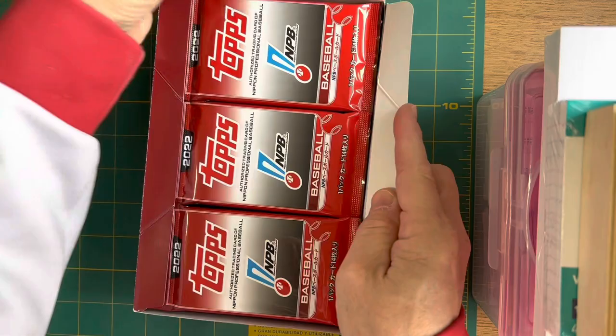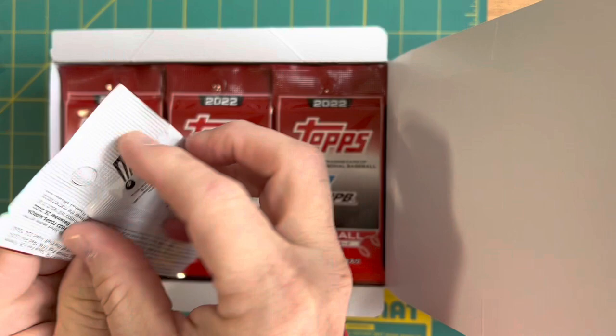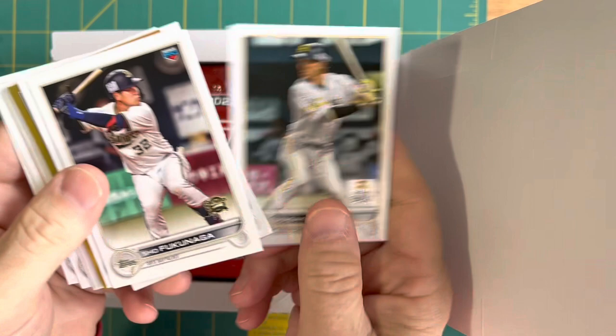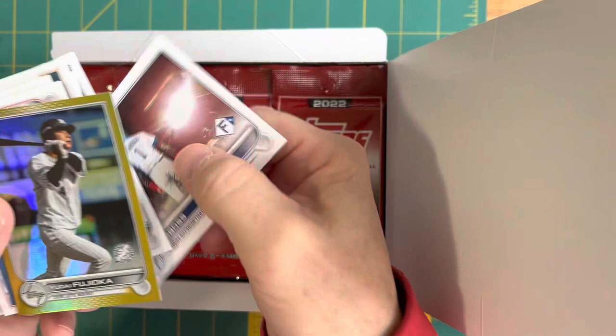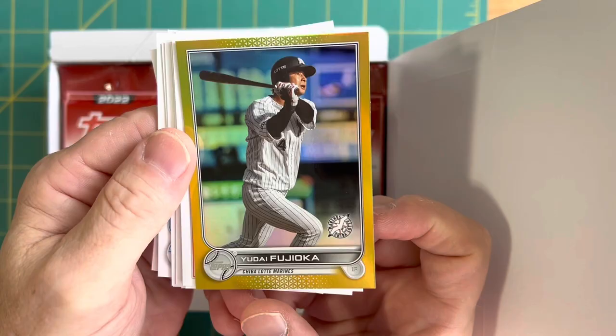Alrighty. So, here is our box. Alright. And I think we've got a hit right away. This is the big boss, Shinjo, manager of the Nippon Ham Fighters. And we do have a hit. Yudai Fujioka for the Lotte Marines.